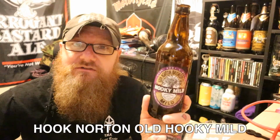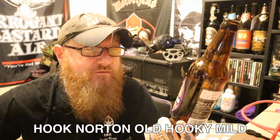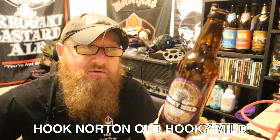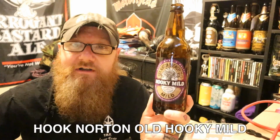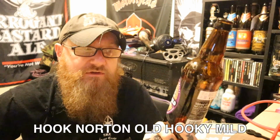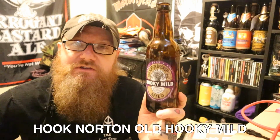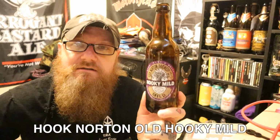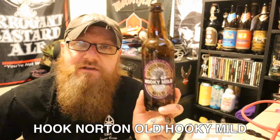This stuff you just don't see at all. I had to order this. I think I got this from either Beers of Europe, or I may have got it direct from the brewery itself. Not sure. But either way, it's nice. If you like your brown ales and your ruby ales, but there's sometimes you just want some easy drinking, light stuff that's not going to get you out your nut, mild is a really good option.